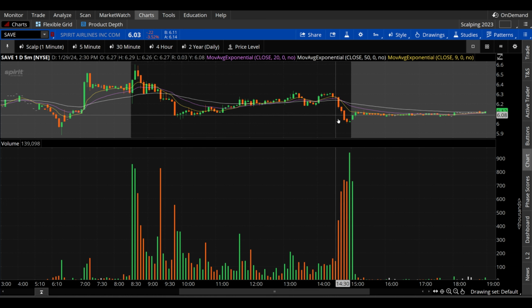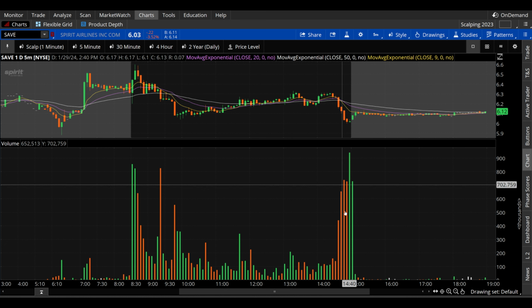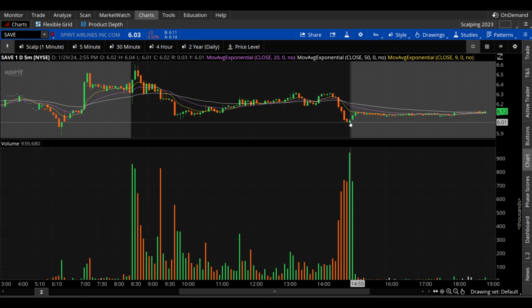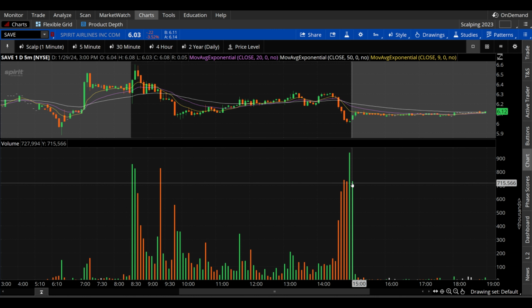But looking here toward the end of the day, this kind of fade into the close, we did see some elevated volume. Of course, that last candle got the biggest volume, the most volume, I should say. And that ended up being, the bulls slightly winning that candle. We actually had some good bullish volume here immediately after the close.